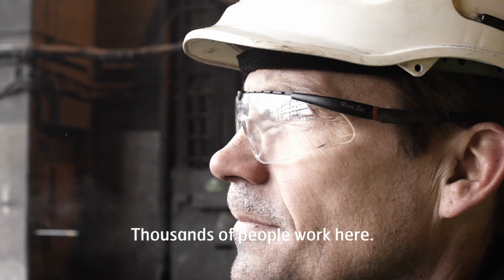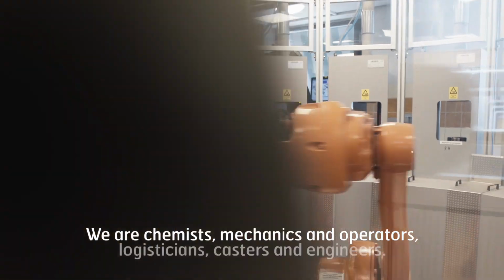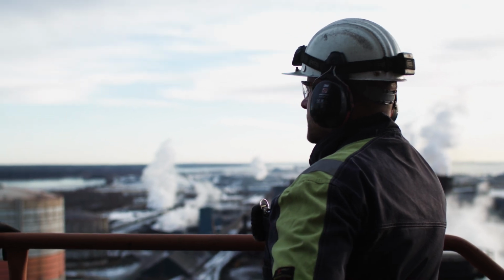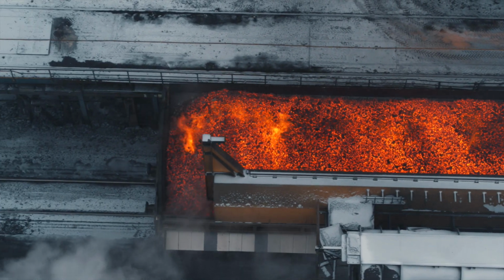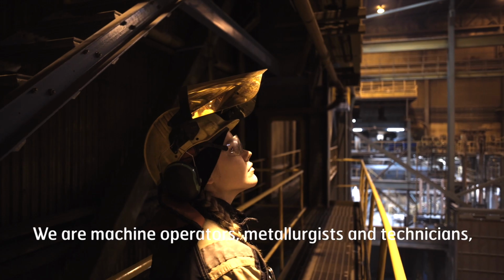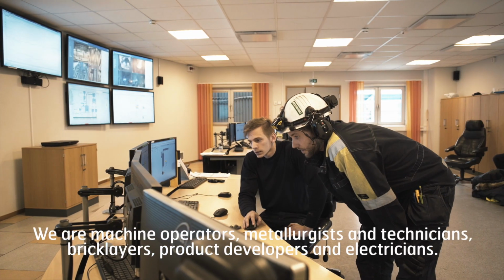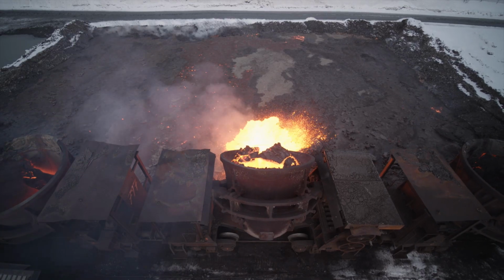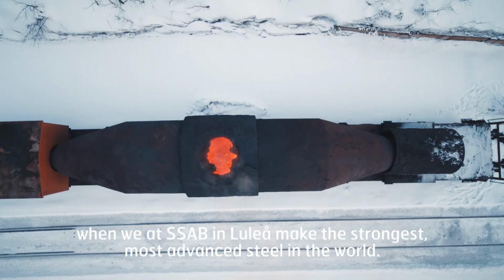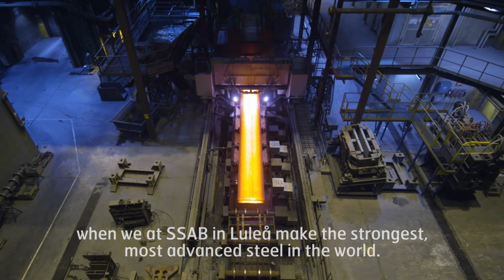Thousands of people work here. We are chemists, mechanics, and operators, logisticians, casters, and engineers. We are machine operators, metallurgists, and technicians, bricklayers, product developers, and electricians. We thought we'd tell and show you how it works when we at SSAB in Luleå make the strongest, most advanced steel in the world.